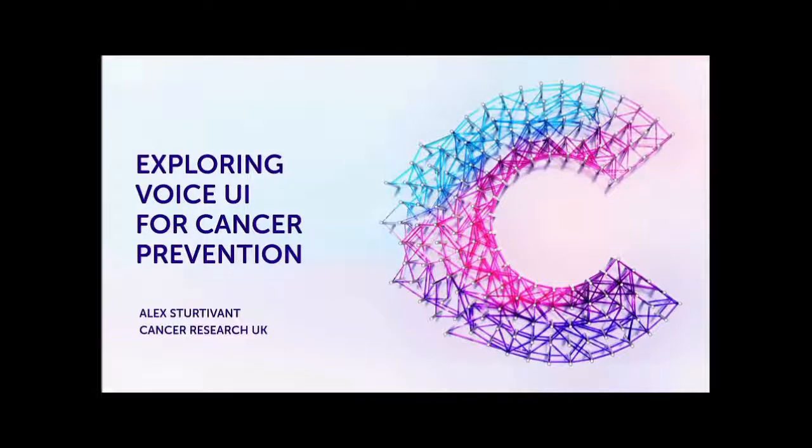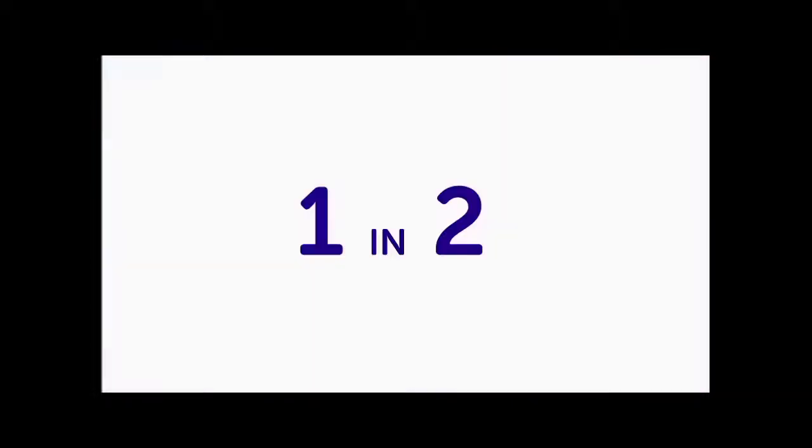But first I want to talk a bit about Cancer Research UK as a charity. And what better way than with some audience interaction. Would anyone like to hazard a guess as to what this statistic might refer to? Yes, exactly. For those born after 1960, 1 in 2 of us will develop cancer at some point in our lifetime. And that's essentially why as a charity we exist.